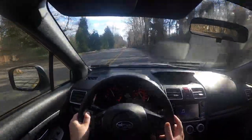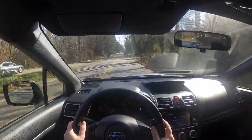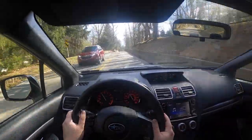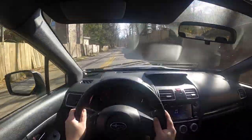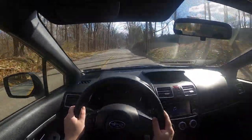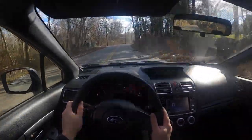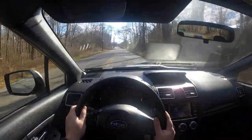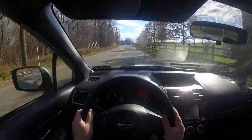But when you don't feel like whipping it around, it's a very smooth and very comfortable car for what it is. You really don't feel like you're making a whole lot of sacrifices for the level of cornering that this car provides. Yeah, I really like how precise the steering is. Feels really good.